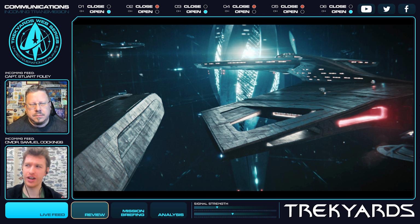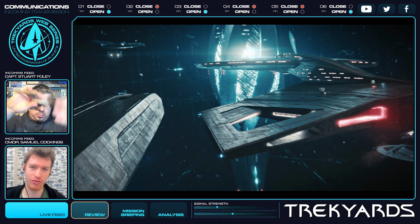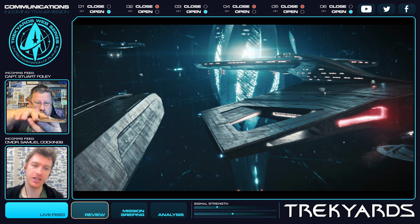And besides, we saw Discovery. They can do this. We've seen them. They're more maneuverable than the Connie, than the refit. They're absurdly maneuverable. So it's a bit of an irrelevant statement anyway. But in terms of nacelles, yeah.